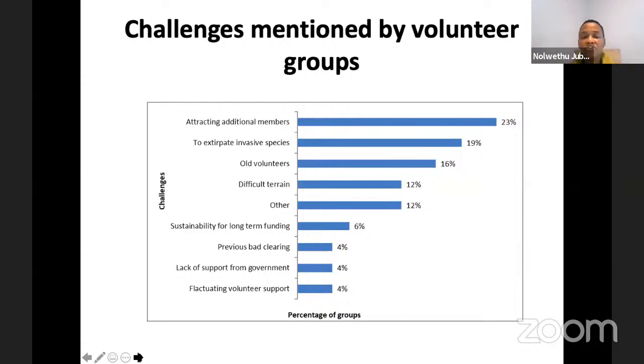The main challenge mentioned by the groups included attracting additional members to their groups to extirpate invasive alien plant species. And other challenges that were mentioned to a lesser extent included the lack of support from government and fluctuating volunteer support.